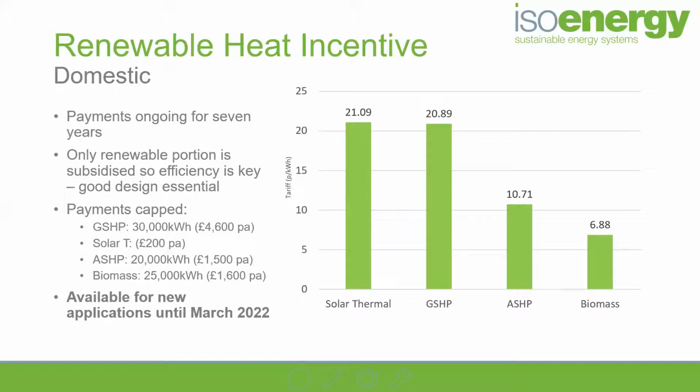They're available to domestic clients. So if you're a self-build or a new builder, or if it's a heat pump for a retrofit that you own, even if you tenant it out. Developers are unable to receive this subsidy as they're selling the home afterwards. So they would put the system in and they wouldn't receive the subsidy for it. For ground source heat pumps, it's worth about £4,500, £4,600 per annum for the 7 years. So it's just shy of £30,000 back at the end of the term.